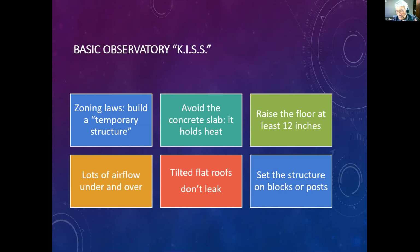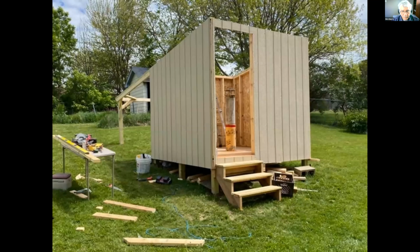And I will show you a picture of an observatory that I built, where I lived in Oregon, where it's always wet. It rains a lot. And even in the middle of winter, when it's raining all the time, my observatory was always dry inside. Because even when it's cold, flowing air will allow water and moisture to evaporate. Tilted flat roofs don't leak anywhere near as much as roofs with peaks. So I will illustrate that.